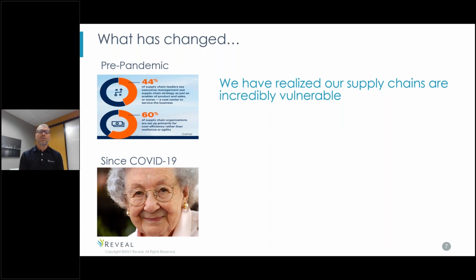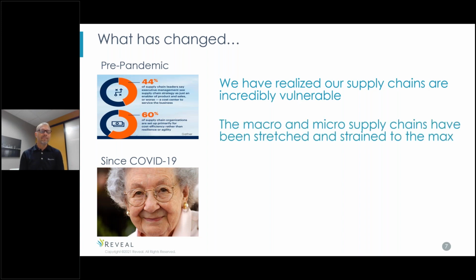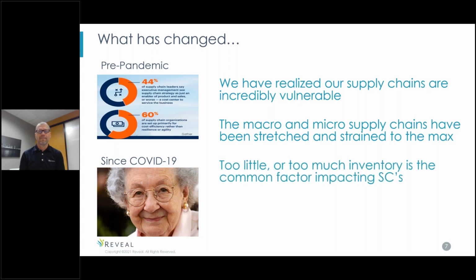So what we really realize is that at the end of the day, our supply chains are actually incredibly vulnerable. We saw that over and over again throughout this time: as an organization, we are so dependent on so many interactions of all these little pieces to come together that when we don't actually drive that resilience or integration into the supply chain, we lose a lot of that strength that we expect. We also understood that not only are we having issues with our micro supply chains, our own organizational supply chains, but within the larger macro supply chain across the globe, it's been stretched and strained to the max. And still, to date, we're seeing some of that.